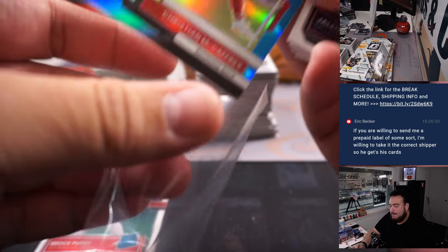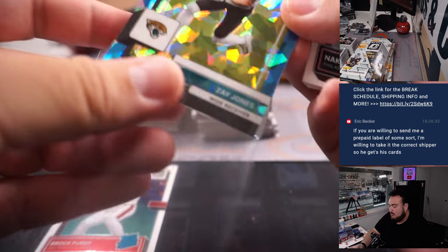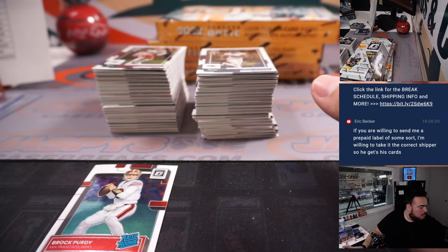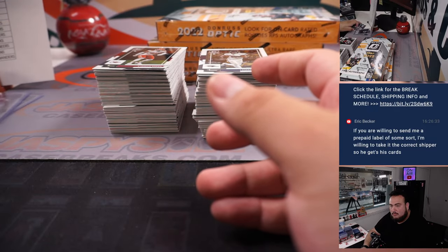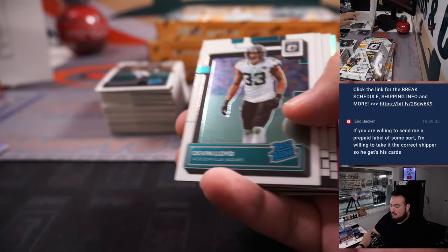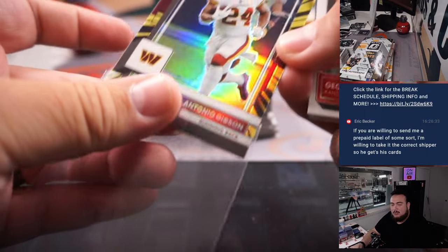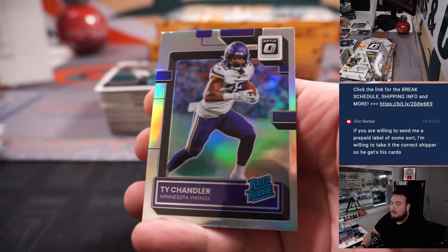Christian McCaffrey. And Zay Jones. I believe these are out of 15. Yeah, 4/15. Nice. There's the first one. Diamond hand, Tyreek Hill. And we have Antonio Gibson. I think they call these, what, electric out of 65? 45 out of 65. Ty Chandler.